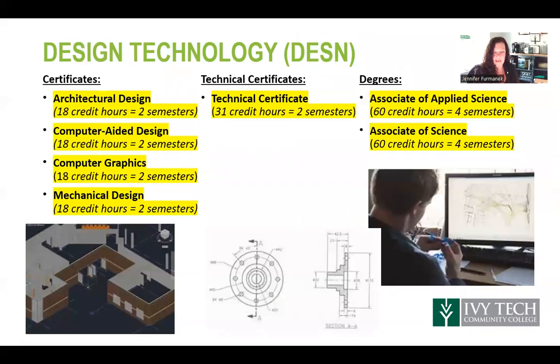Let's go ahead to design technology. There are 3 different areas in which you can get involved in through our design program. We have an architectural pathway, computer graphics, which is commonly referred to as graphic design, or mechanical design, which is also commonly referred to as drafting in simpler terms, where you learn about AutoCAD and SolidWorks, as well as earn industry certifications.